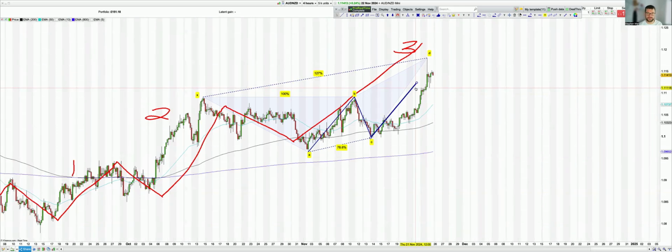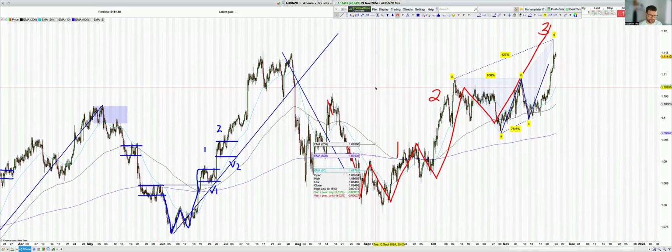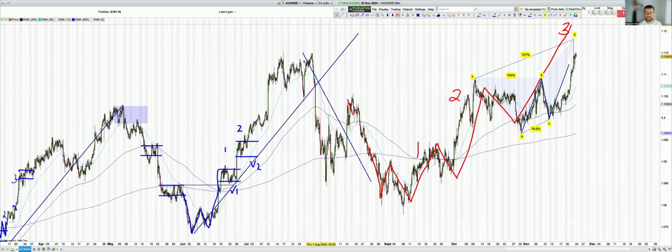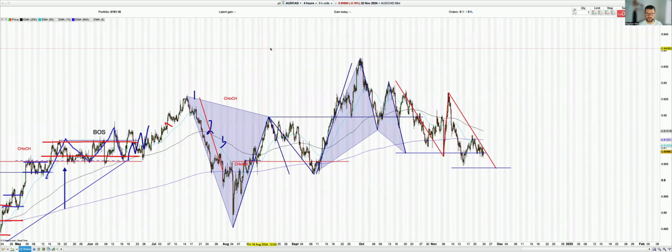So let's start. We've had a really, really strong November. We haven't actually had a loser this month so far. Obviously I'm jinxing that now by mentioning it, but we do have some good trades, and we have had some good trades. So I'm going to start at the beginning of the list. AUD, see what it's showing us.